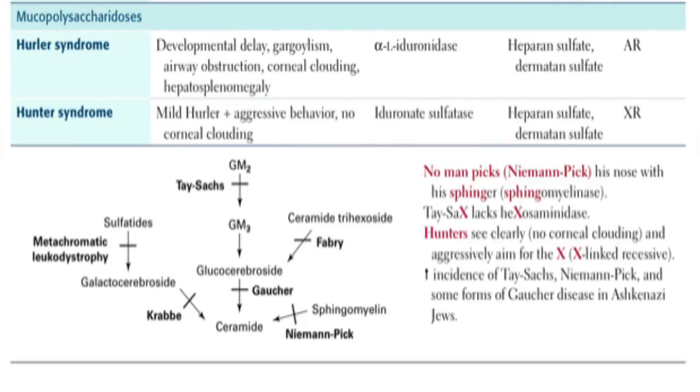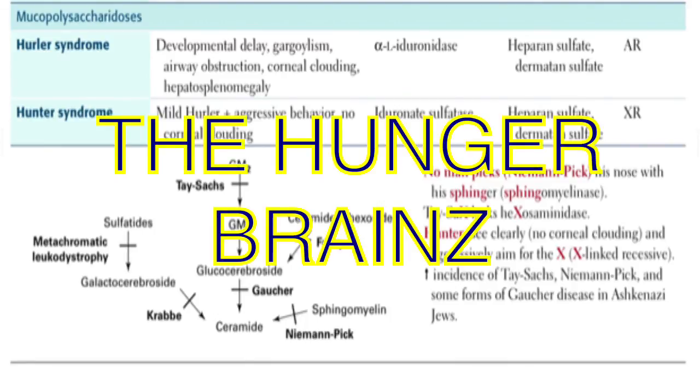If you don't get that analogy, refer to First Aid. It's on page 114, spit by the Hunger Brains.